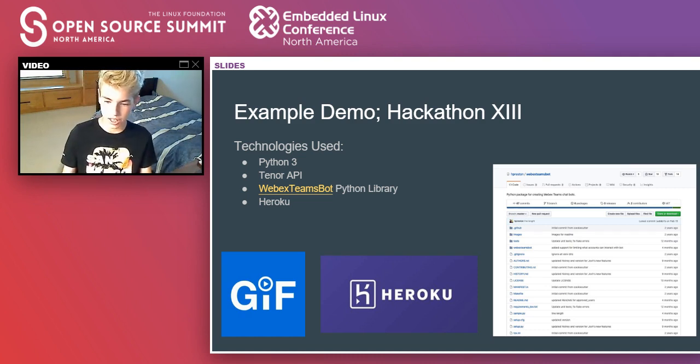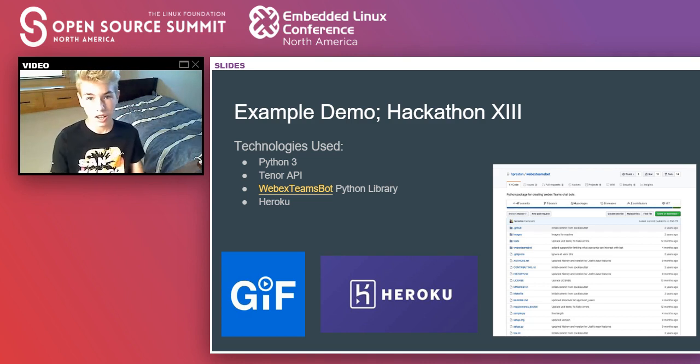And as the app that actually runs the code, so we can use it, we used Heroku. This was the first time my dad and I used Heroku, and I would say it worked pretty smoothly. Finally, we used the WebEx TeamsBot Python library to help complete the bot.